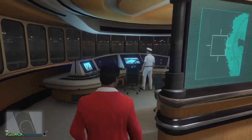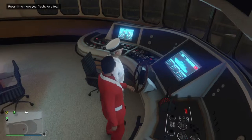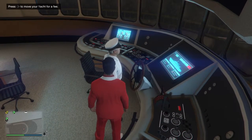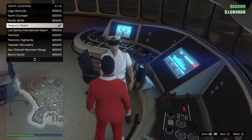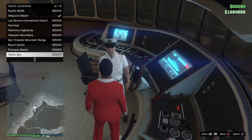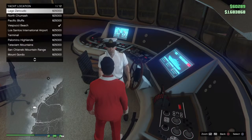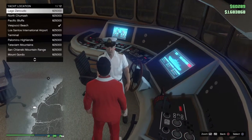And here's the captain, and he'll probably talk to me as I get closer to him. And there you see up on the top left, it says press to the right to move your yacht for a fee, and you see it's $25,000 each time you move your yacht. And I'm sure Rockstar will be doing specials at some point where they're going to have discounts on yacht services and stuff. So if you don't have enough to move it, just wait for that, because I'm sure they'll probably do that sometime in the future.